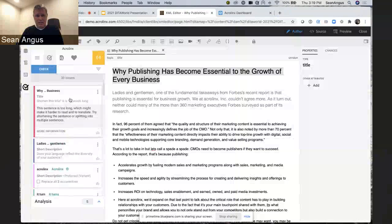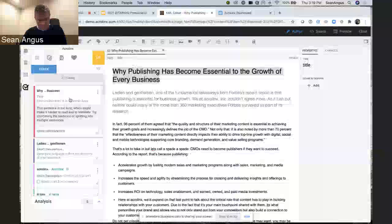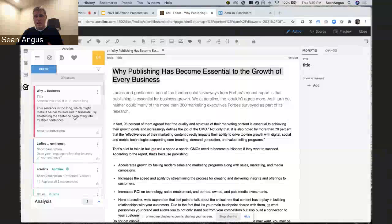And I can just give you a sense of what this guidance that is being provided to the writer looks like, right? For the audience of this content, I may know that the majority of the consumers are coming in through a mobile device. So I want to guide the writer to be more concise with the titles, more concise with the length of sentences, the number of bullets in a bulleted list, etc.